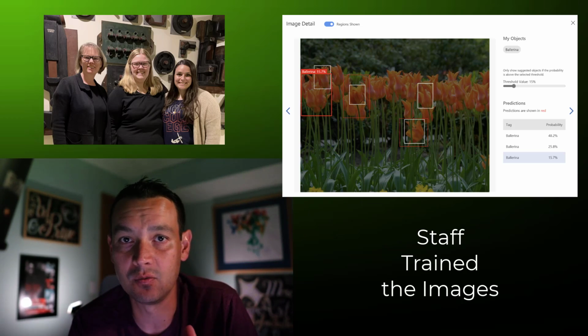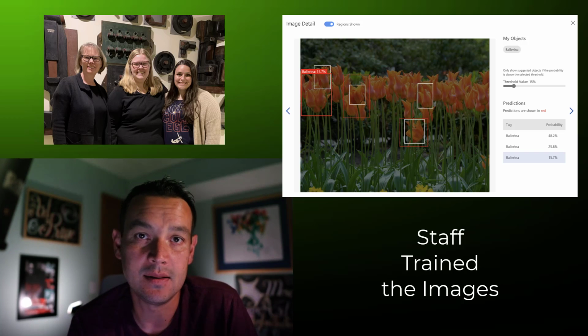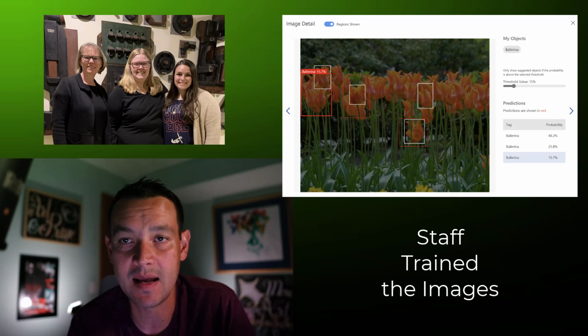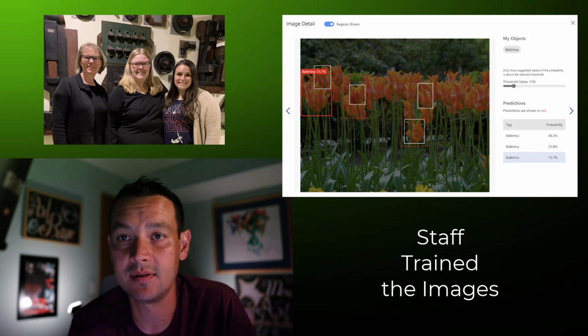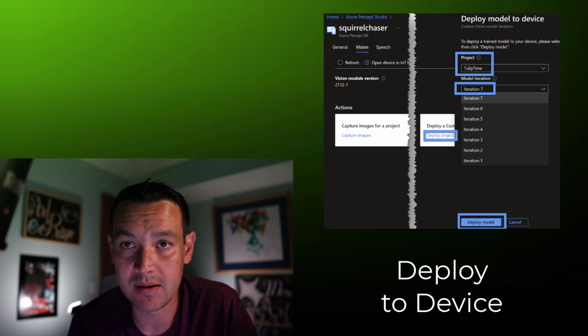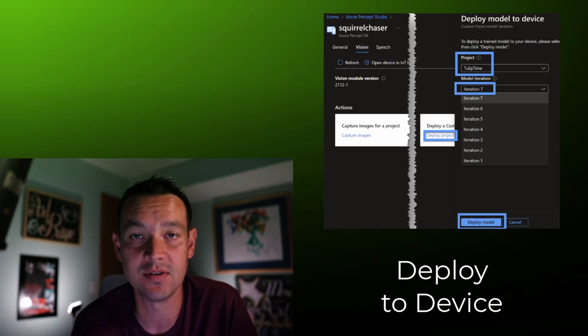The staff members said it was really straightforward to drag and build a bounding box in the uploaded images around the object they wanted to identify, and then from a drop-down they just selected the tag that they wanted to identify the object with. Then you train the AI model, and then click on deploy to Azure Percept, and a few minutes later the camera could then recognize the different species of tulip.